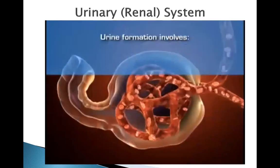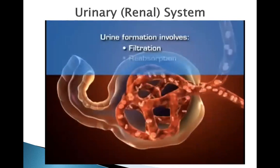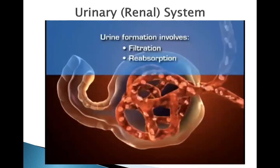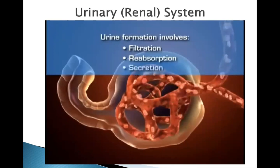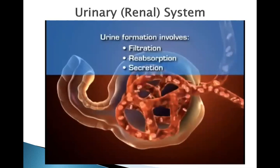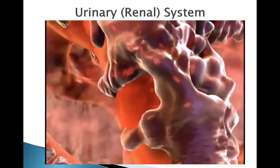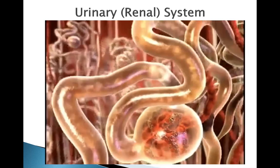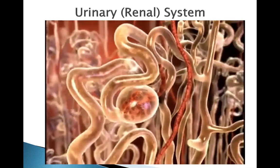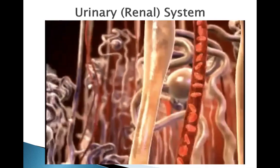Urine formation involves the filtration of the blood by the glomerulus to form an ultrafiltrate of urine, the tubular reabsorption of electrolytes and nutrients needed to maintain the constancy of the internal environment, and the secretion of waste materials. Filtration occurs as blood flows into the glomerulus from its afferent arteriole, and plasma moves through the glomerular capillaries into Bowman's space. From Bowman's space, the glomerular filtrate moves into the tubular segments of the nephron.